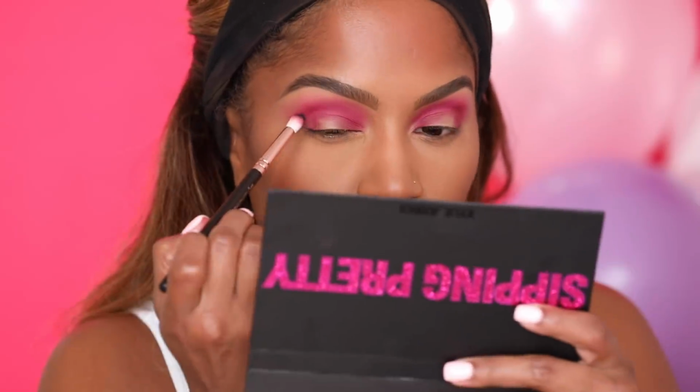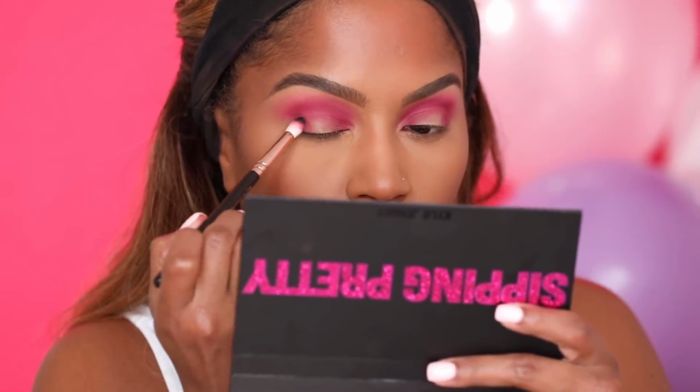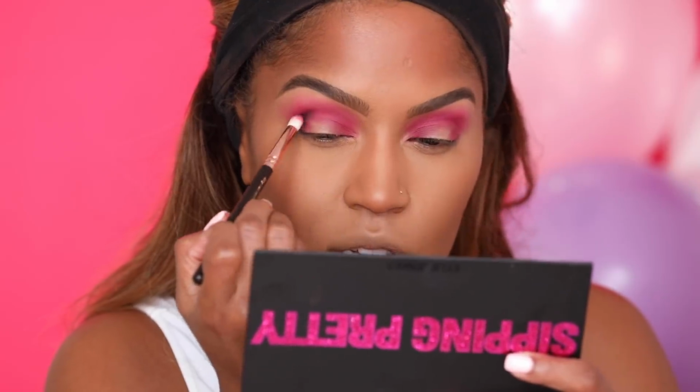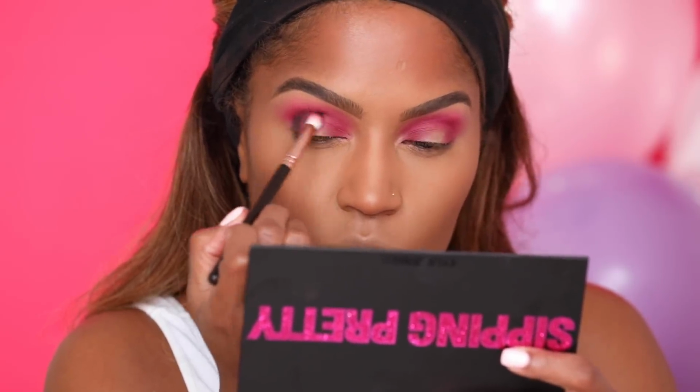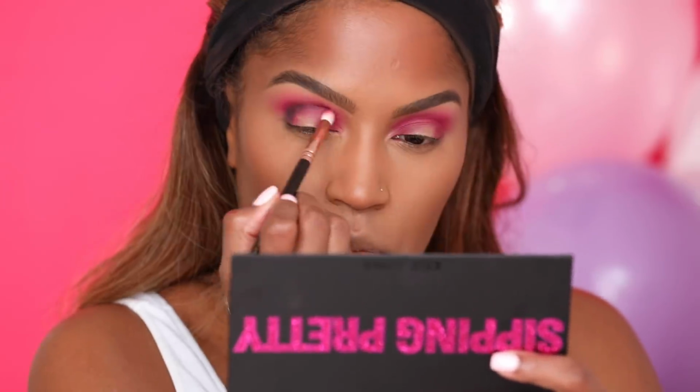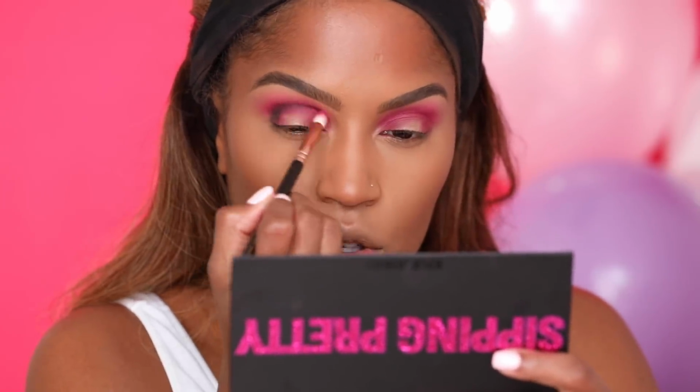I'm using the same brush, and I'm just gonna put a little bit of this on the outside of the lid and in the crease. I'm only gonna use a little bit because I don't want my crease to look completely black. I just want it to be a little darker, bring a little drama.